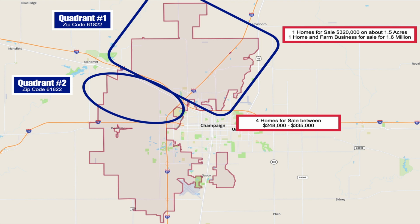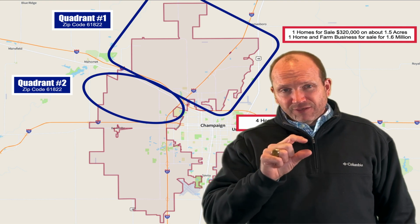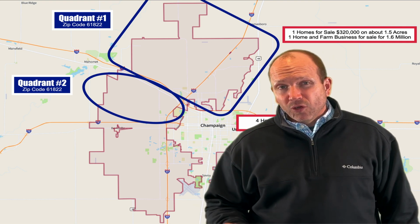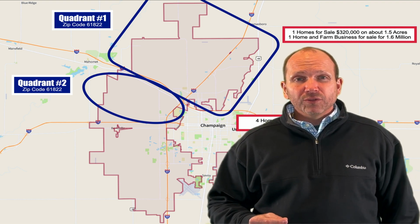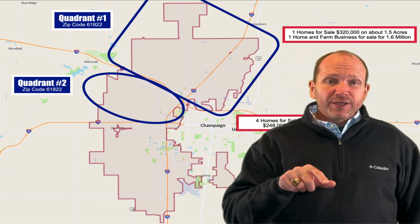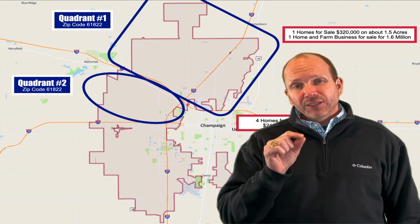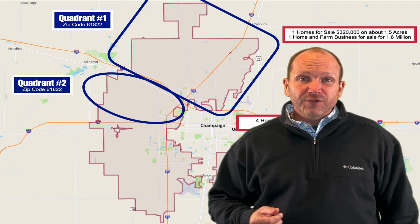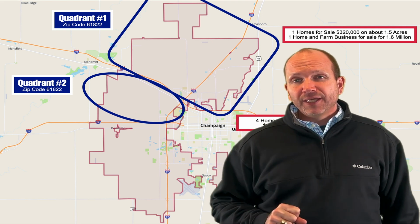So let's come down and talk more about the real estate and houses for sale in this next section. Here's what I like about this section. On the eastern edge of quadrant number two, you're going to find some newer homes. When I say newer, they're probably 10 to 15 years old, some maybe a hair older, but fairly new for the western edge of the city of Champaign. A lot of them are two stories. You'll have some ranches, but most are two stories. It's a really sought after area. Houses that come up for sale there usually move pretty quickly, in good markets and bad. A lot of people like this little area.